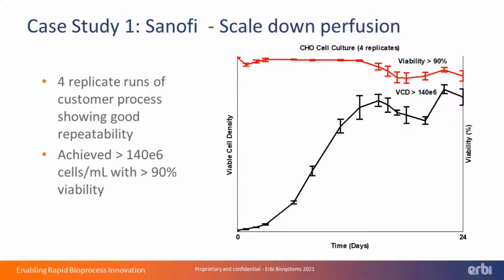We have had the privilege of collaborating with Sanofi in Massachusetts to test our system against the representative stirred tank process. This plot shows average data from 4 independent Erbi cultures from an antibody-producing CHO cell line. The 4 cultures were quite consistent and able to meet customer expectations, as well as achieve cell densities greater than 140 million cells per milliliter with better than 90% viability. You can also see that in this case, there actually were not many cell samples taken. The customer was able to use the OD sensor as a proxy for culture growth and did not need to frequently verify with offline measurements.